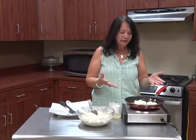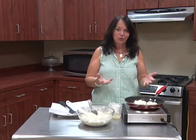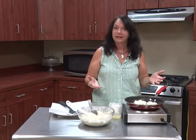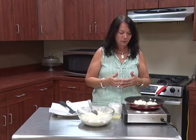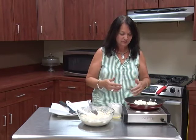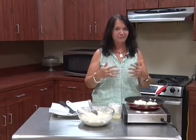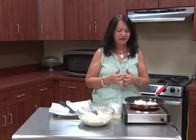And these will make, you know, as many as you want. You can double your batch if you have a lot of people coming over, or use a bigger skillet if you want to. So either way will be good as far as cooking your fritters. And the good thing is you're still getting wonderful fiber in your diet by eating the fritters, because okra is great in fiber.